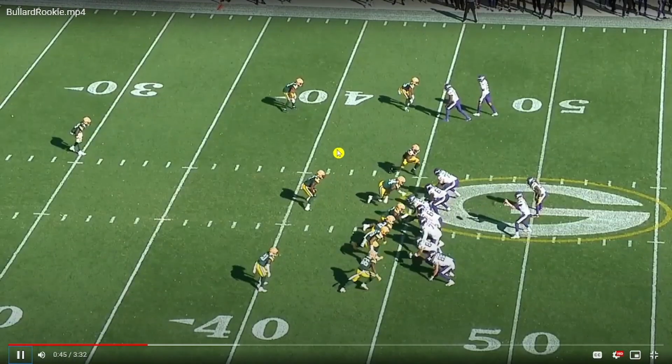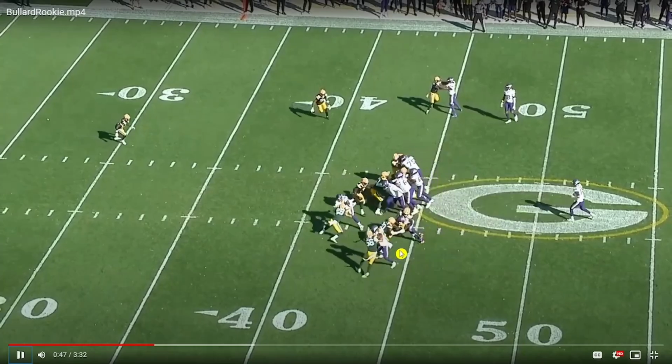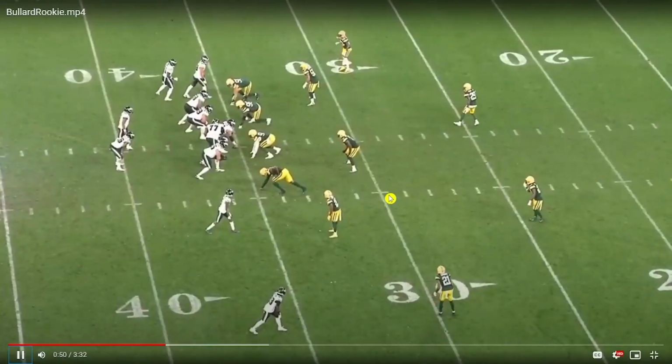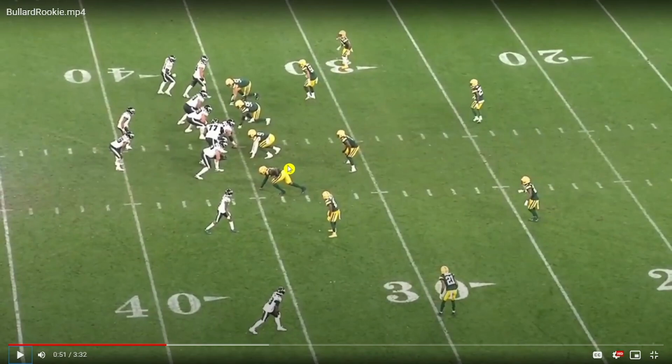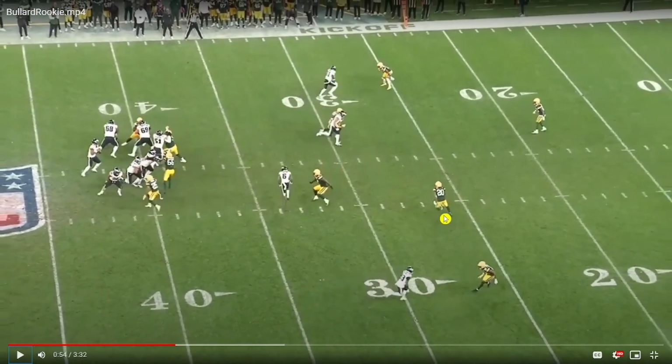Now, missed tackles is definitely something we're going to talk about, but last one on the run defense side of things, helping out Rashawn Gary here, some stopping power there to help and, again, limit gains on the ground, which is something we really like to see. Now, what else does Bullard need to work on?